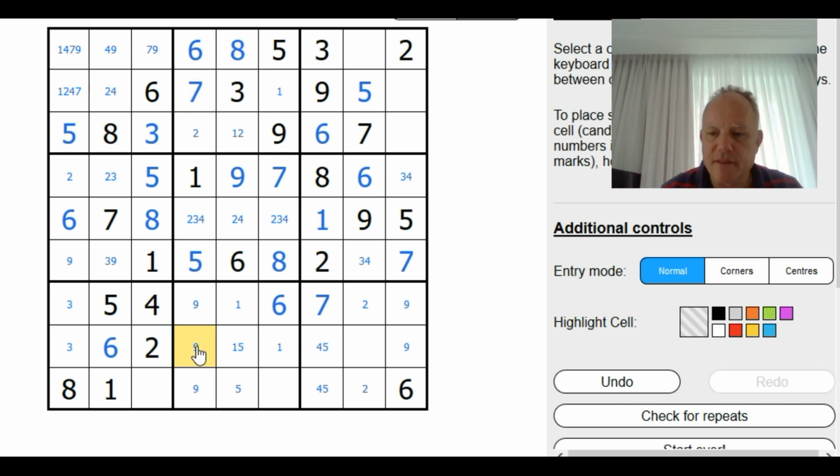And now we can make these deductions again down here about where 8s and 7s go. 7s are forming a pair with 5s, which is interesting. Now, how's that helped us up here? Well, it rules a 7 out from there at least. 6, 8, 5, 3, 2. 9 and 7 are along the top.